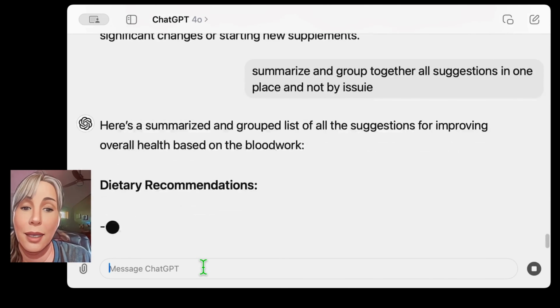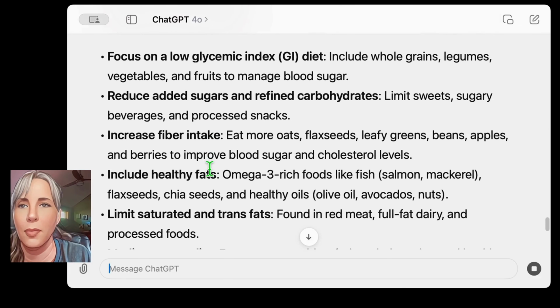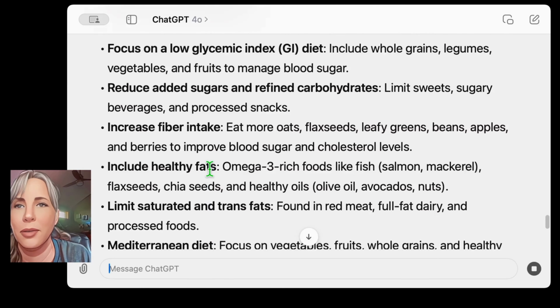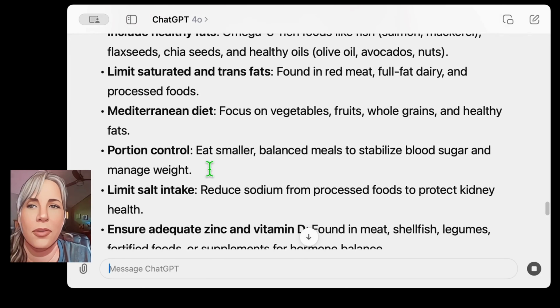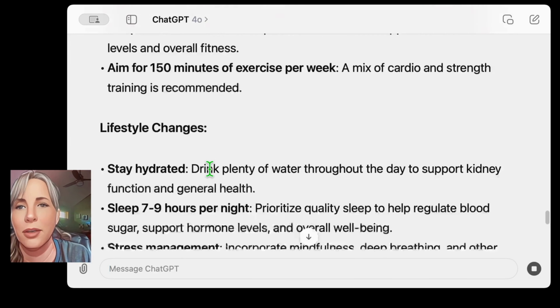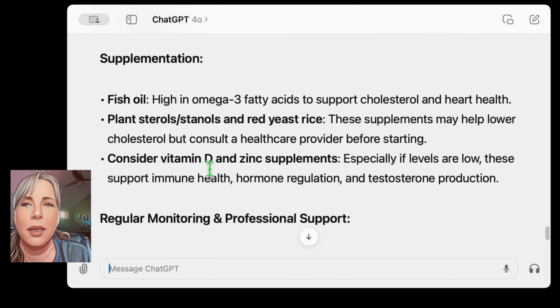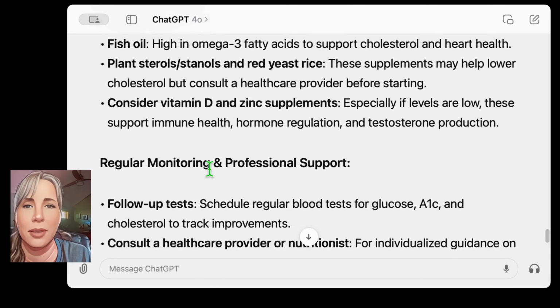Again, my video is in the way of me seeing, so I make a lot of typos, but it doesn't matter. She gets it. Okay, so there's the overall changes that are recommended based upon all of the labs. And it's mostly diet and then exercise recommendations are right there. She categorized it by diet, exercise, lifestyle changes, and then supplements.